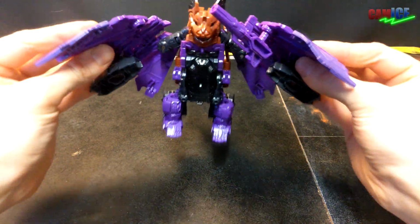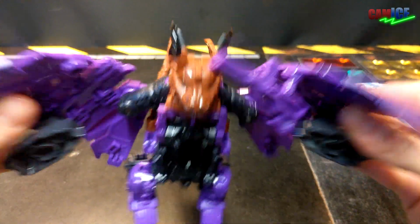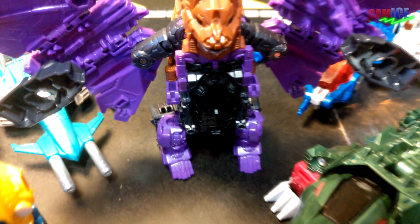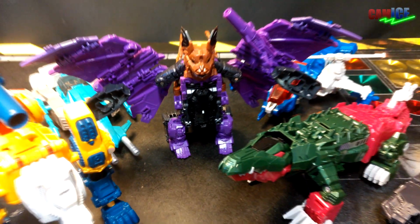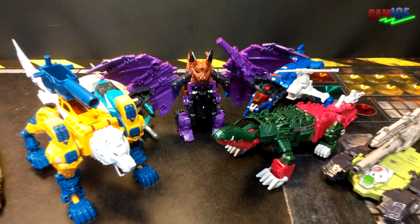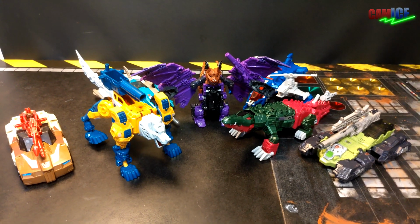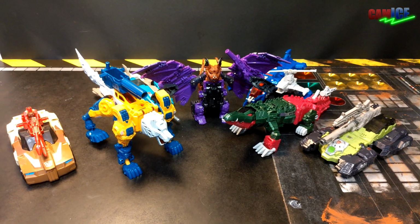I am really pleased with these figures. They did an excellent job with these. I recommend getting your hands on these if you just can. They are pretty well available on eBay, for example. I really recommend these figures.